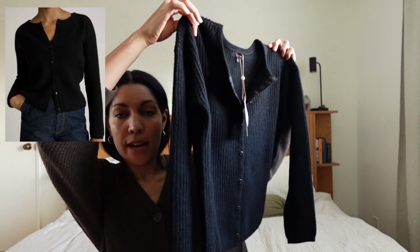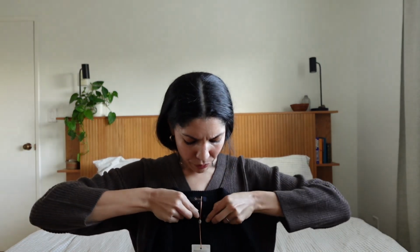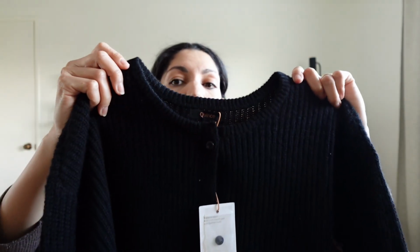While we're talking about cardigans, I'm a cardigan fiend, sweater and cardigan fiend, and I got this yak wool cardigan from Quince. This is a new style. It's a ribbed style. Has a bit of a boat slash scoop neck. It's more of a crew neck actually, if I button it up. And so you can see here, the little crew neck.